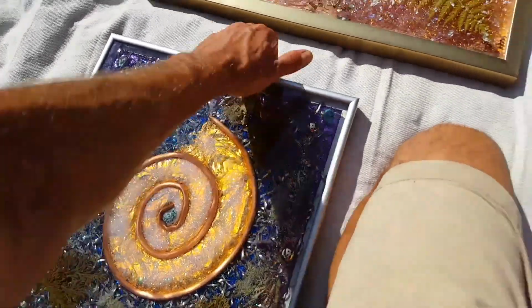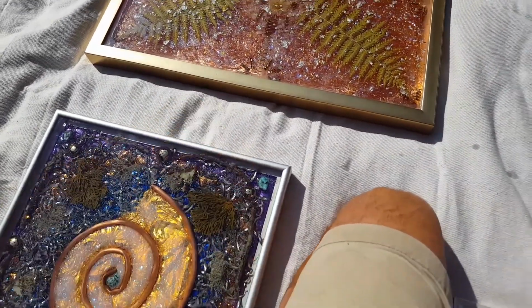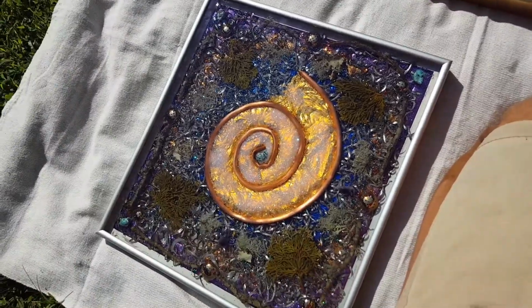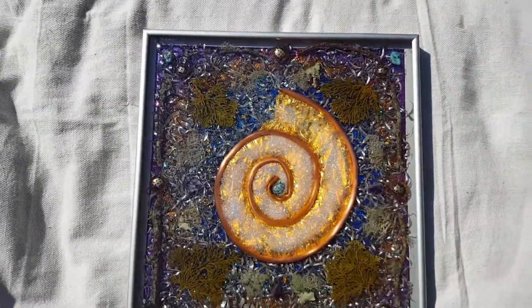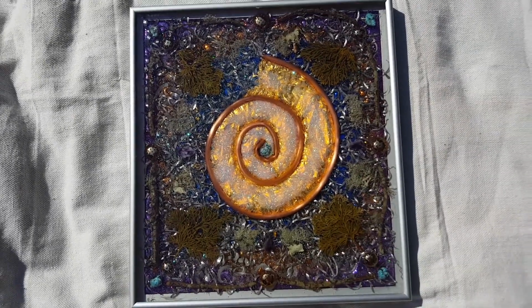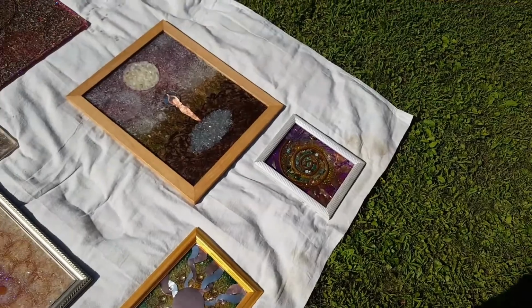This one, where's the tag on here? I have that one at $275 currently, which I think is a good price considering the crystals and the gold and all the work and time and stuff that went into it. But I'd also like opinions on prices, you know.